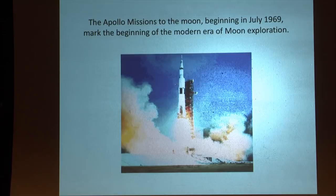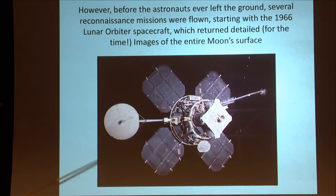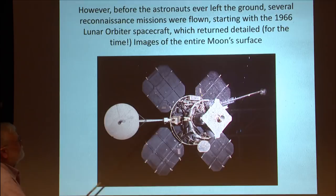You don't send humans to the moon without some reconnaissance. And there were a number of precursor missions, including this one. This is a lunar orbiter spacecraft. There were a number of these that were sent to go around the moon and to photograph the surface and learn what they could about the moon before astronauts actually went there. What you're looking at is the solar panels, the communications, and a thruster, and you can't even see the camera system that's kind of buried in there.